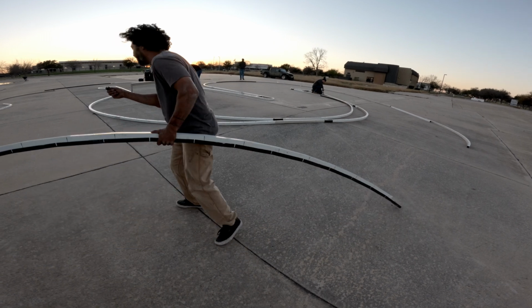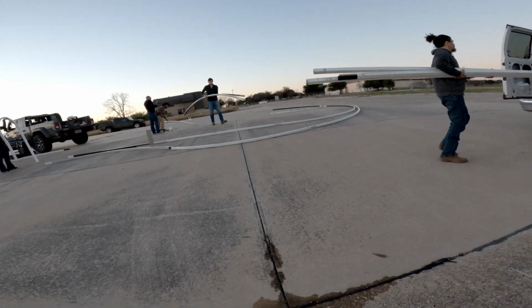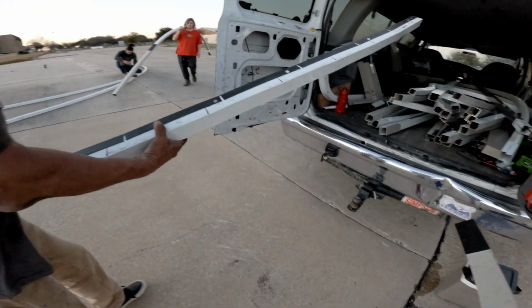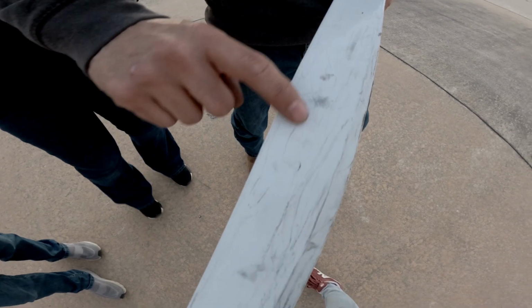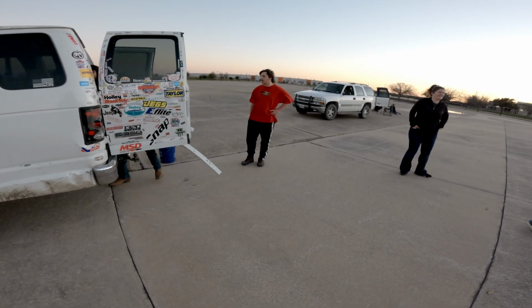Oh, we found something. Hey, we found a piece. Marks from the cars hitting it. Tire mark, long tire mark. Are those scale tire marks? Yes, sir. I would say those are scale tire marks. Yeah, yo. That was fun.